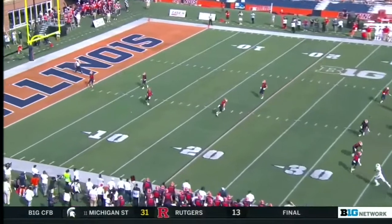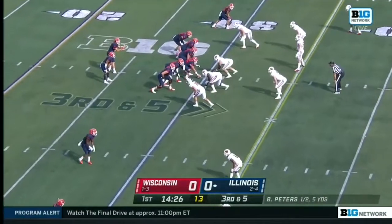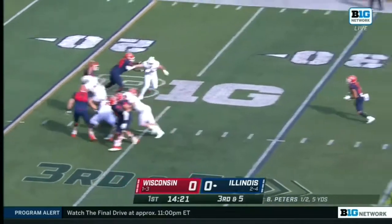Didn't look like he had much trouble with that. Into the end zone and out. Illinois will start, and they hold opponents to converting only 27% of third downs. Best in the Big Ten, fourth best in FBS.